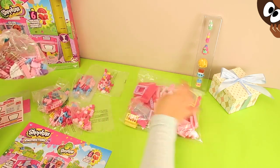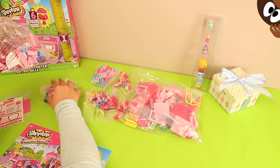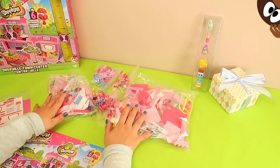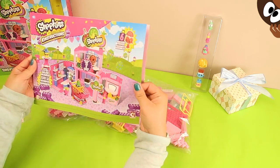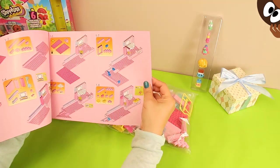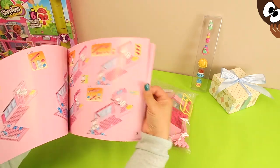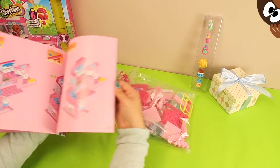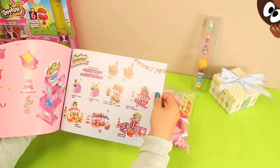So we've got 1, 2, 3, 4, 5, 6, 7, 8 bags of Lego pieces. So that's 410 pieces right here. And then we've got this really cool pamphlet. And look, it teaches us how to build the shopping center. There's so many pages. Look at that. Okay, so we better get started.